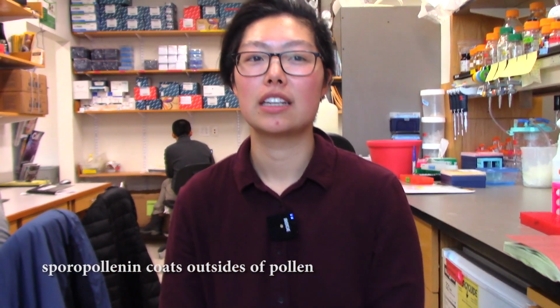My project in the last several years has been trying to identify a compound or class of compounds that is responsible for this effect in humans. I am also working on the biochemistry, the biosynthesis of sporopollenin. Sporopollenin is a tough, durable, chemically inert biopolymer that coats the outside of pollen. And earlier this year, our lab solved the chemical structure of sporopollenin. So now we're trying to understand the biosynthesis.